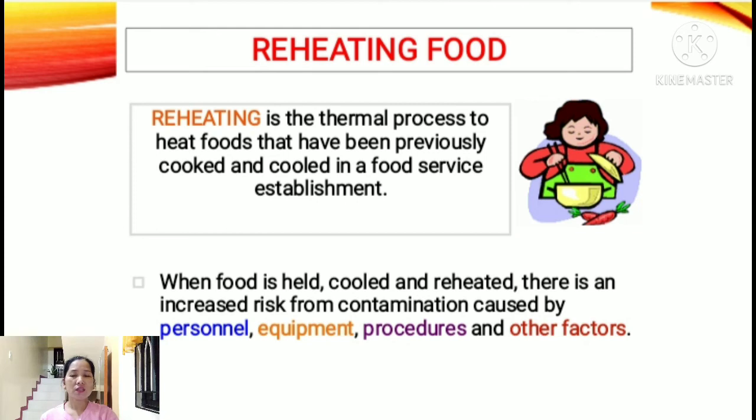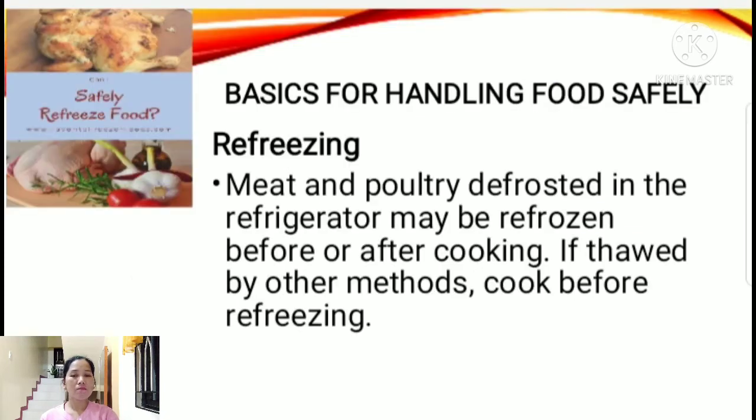Okay, the next one is yung tinatawag natin refreezing. Refreezing: meat and poultry defrosted in the refrigerator may be refrozen before or after cooking. If thawed by other methods, cook before refreezing. Okay, so yung pagbabalik sa ref, kapag ito ay itinunaw, siguraduhin na ito ay atin nang lulutuin. So kung halimbawa, niluto na, and then hindi mo naman kukonsume agad, pwede mo naman ulit siya ilagay sa freezer. Yung tinatawag nating refreezing. Galing sa freezer, itinunaw, niluto, hindi agad i-consume, ibinalik sa refrigerator o sa freezer, ang tawag doon ay refreezing.